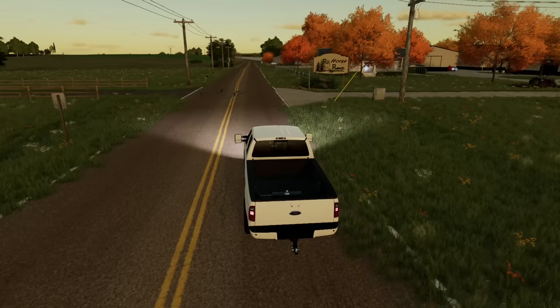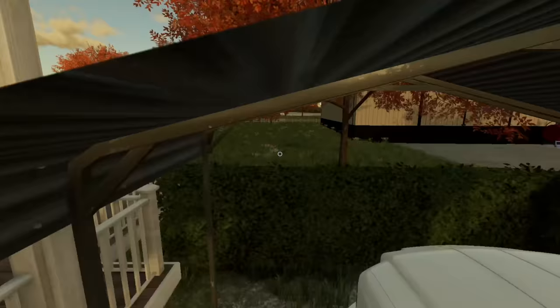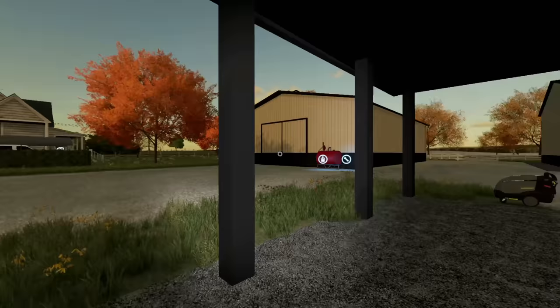All right, everybody, I'd like to welcome you to our lovely little farm. This is our little horse ranch here. So starting out right up here to the left, we've got our big, beautiful house and our little carport for our truck to park in. We're gonna go ahead and park up, and we'll run around the rest of the property on foot. We've got the little office shed here. It's got a nice kind of porch right here. It's a nice little area.